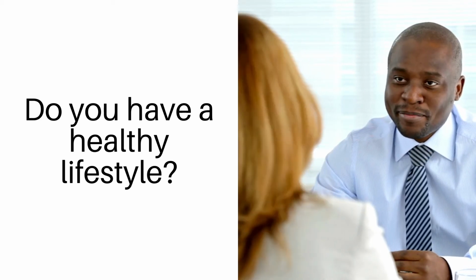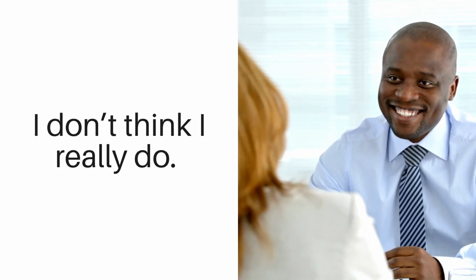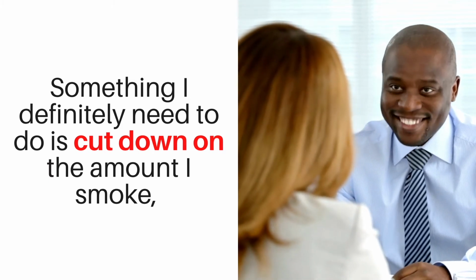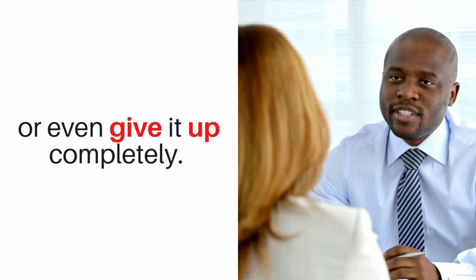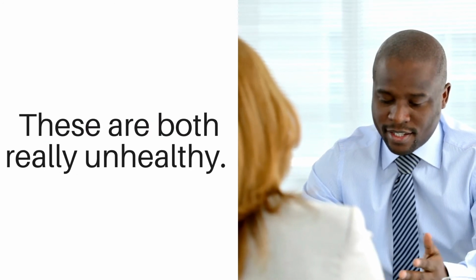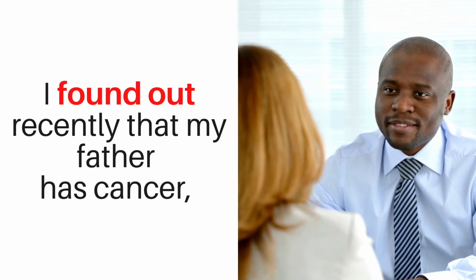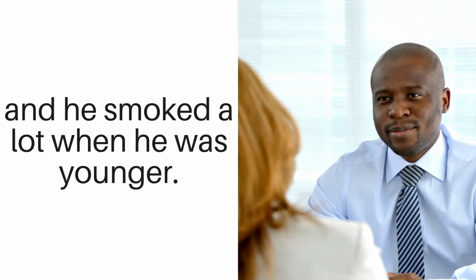Do you have a healthy lifestyle? I don't think I really do. Something I definitely need to do is cut down on the amount I smoke, or even give it up completely. I'd also like to cut out sugar from my diet. These are both really unhealthy. I found out recently that my father has cancer, and he smoked a lot when he was younger.